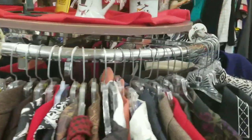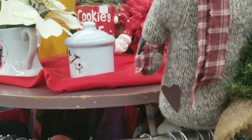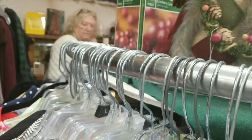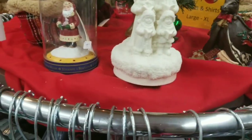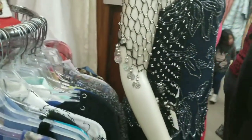This is crazy. That was a cute little mitten. That's cute. I don't know why he's got stuff coming out of his head unless it's just because he's a snowman. Thank you. Next weekend there's a big Christmas. Stamp for $4. It's so busy in here. Oh my gosh. I try not to film people.